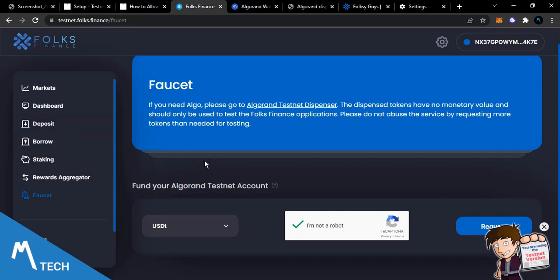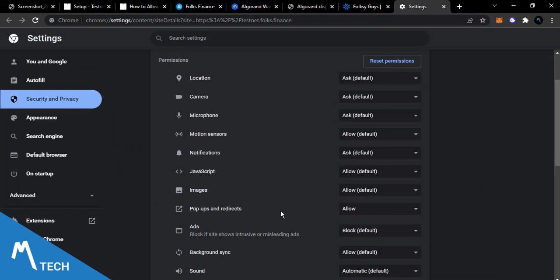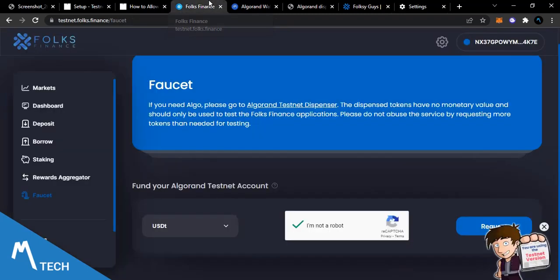All right. So once you've done that, very quickly before we continue, I would like to say that you're going to need pop-ups. If you do not have your pop-ups and redirects on, that's notification pop-up, you should do that ASAP. How do you do that?